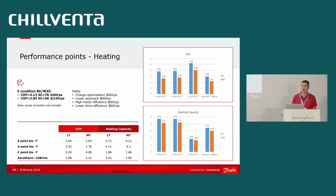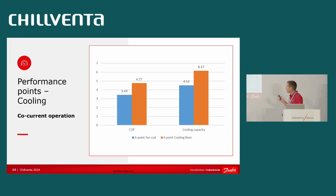They are fairly good. I don't have a SCOP, but I can guarantee you can meet A++ with this easily. And A3+ might be a little challenging, but we have some margin. We can further increase the number of plates of the heat exchanger. So I'm super confident A3+ can be achieved. Cooling performance, also very decent.